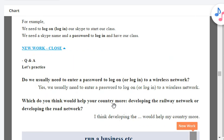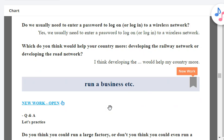Let's practice. Do we usually need to enter a password to log on to a wireless network? Yes, we usually need to enter a password to log on to a wireless network. Very good. Okay. Which do you think would help your country more, developing the rail network or developing the road network? I think developing the road network would help my country more.